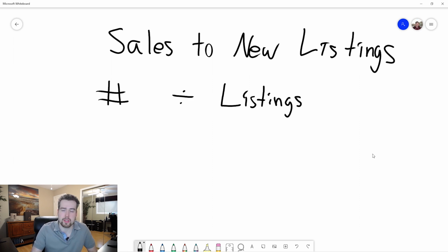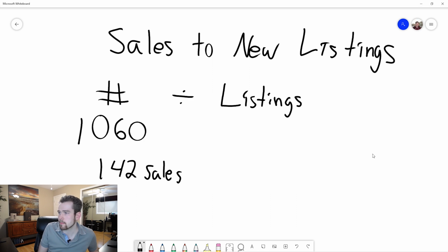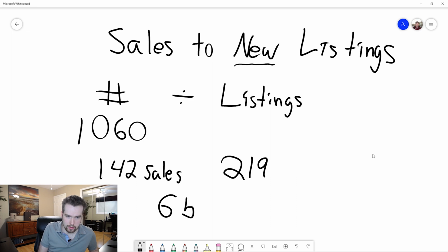Okay, so for single family detached homes right now, currently we've got 1,060 active single family detached homes on the market as of today in Edmonton. Now, when it comes to calculating this ratio, we're not looking at the number of active listings, so ignore that number for now. But so far, we've had 142 sales this month. And the number of new listings, keyword here being new, right? We've got 219 new listings. So if we calculate that 142 divided by 219, we get 65%, or I think it rounds up to 65%.